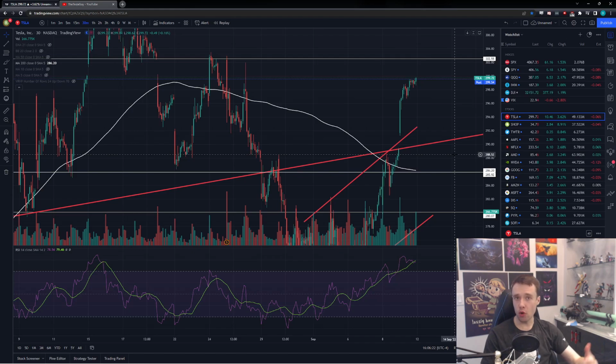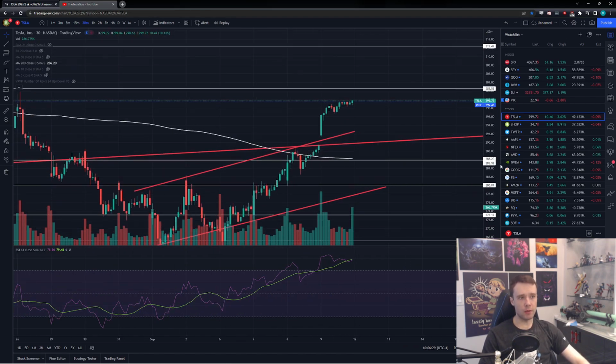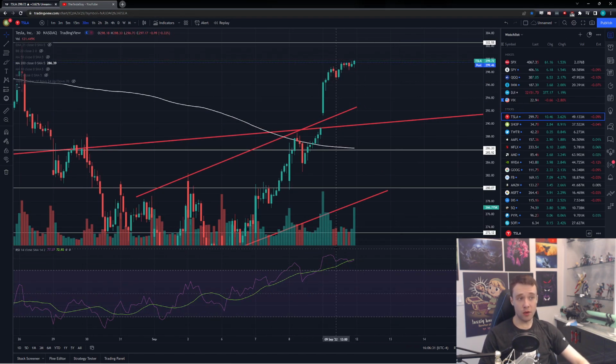I'm hoping Monday or Tuesday will be that day. I think it will be, especially with CPI. That's just my current guess, right? But that is essentially what I'm currently perceiving, right? Again, RSI across the board, not looking that bad.